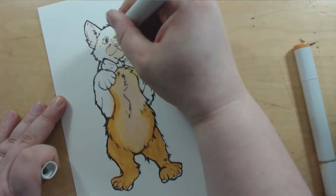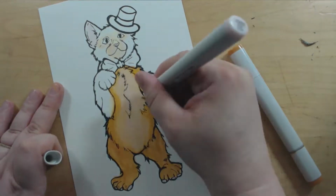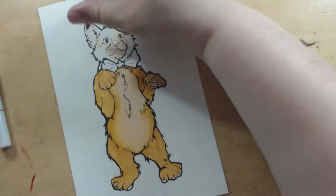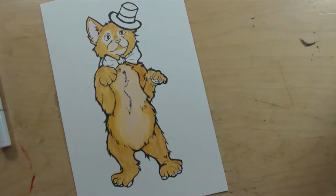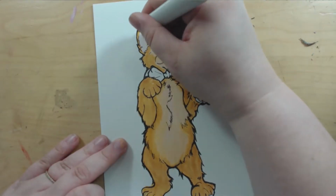I didn't use a colorless blender in this drawing. I'm not against using them as part of the challenge, but I just didn't feel like I needed it. That might have been different if I'd gone darker colors. I used a Copic Multiliner for my line art, and I used a white gel pen at the end to add whiskers, a few highlights, and also the polka dots on the bow.